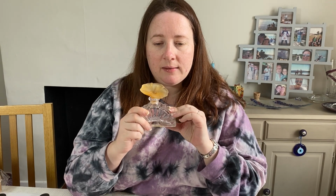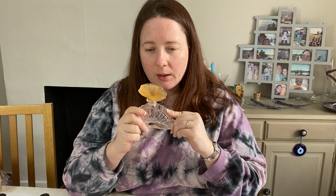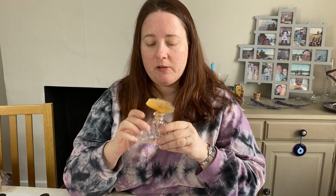This is cute. I think we showed this on Instagram. If you follow us on there, we're the same. If you don't, we're the same, F&S Resellers on Instagram. And this is a perfume bottle, and it's lead crystal. It's really, really lovely. It's Art Deco. It's made in Germany. It's vintage. This also cost £3.06 because it was from the same bundle. And this sold for £12.